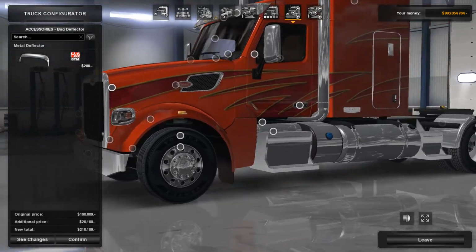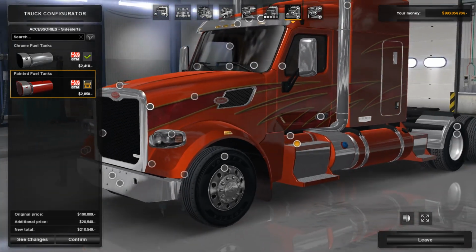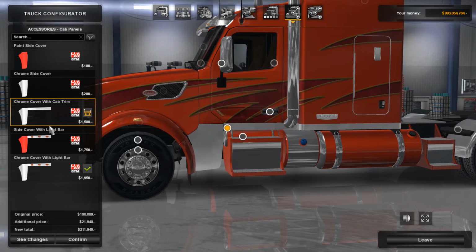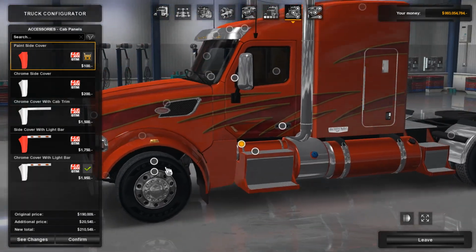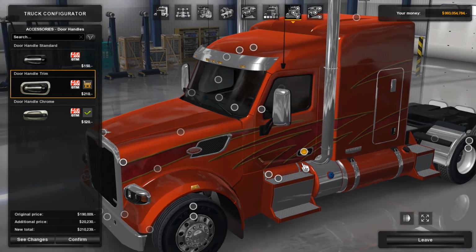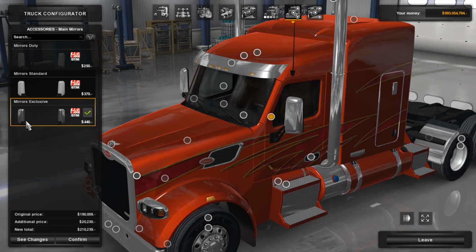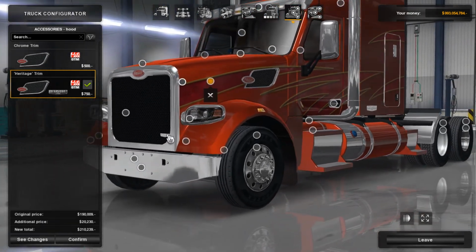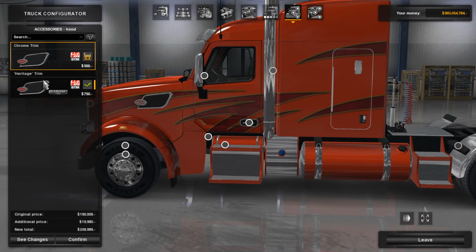What else have we got? So wheels and tyres, that's pretty obvious. You can paint the fuel tanks and side steps, which is quite tastefully done, to be honest, with all the chrome pieces. You can change this little piece here. Make it chrome, paint, whatever you want, with or without lights. You got the door handle. Door handle, not many options there. Change the mirrors, plastic, paint, chrome, as you'd expect. What's this? Oh, you can actually remove the Heritage here and there. Not sure why you would, but I kind of like it.